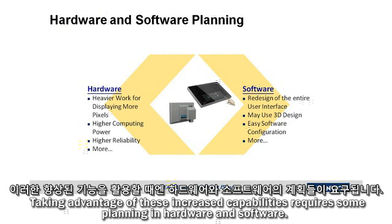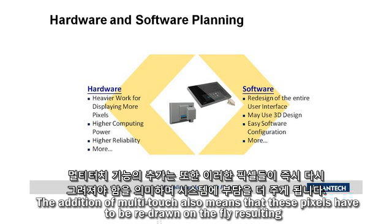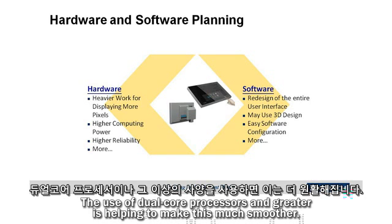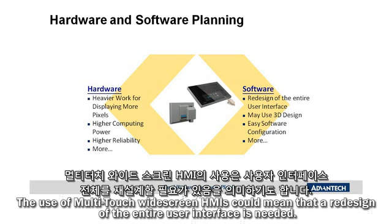Taking advantage of these increased capabilities requires some planning in hardware and software. Because a widescreen HMI has more pixels, roughly 43% more than 4x3 displays, the processor and graphics chips have to do nearly half as much work again. The addition of multi-touch also means that the pixels have to be redrawn on the fly, resulting in a further demand on the system. The use of dual-core processors and greater memory is helping to make this much smoother. If, however, there is not enough power in the configuration, any benefit arising from the multi-touch and the gesture control will be lost.